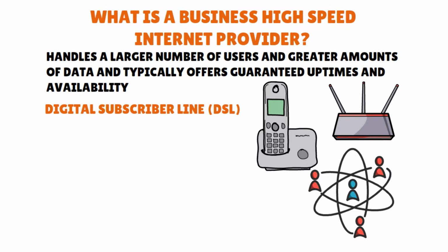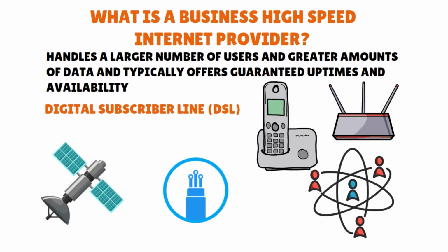Cable internet works through a television line using coaxial cables. And fiber optics is one of the most recent forms of high-speed internet. It is extremely reliable, secure, and designed for heavy web browsing. And finally, satellite providers are ideal for companies in rural areas or remote locations where there isn't access to fiber internet or cable television. The great thing here is that as of today, satellite internet is readily available in all 50 states.